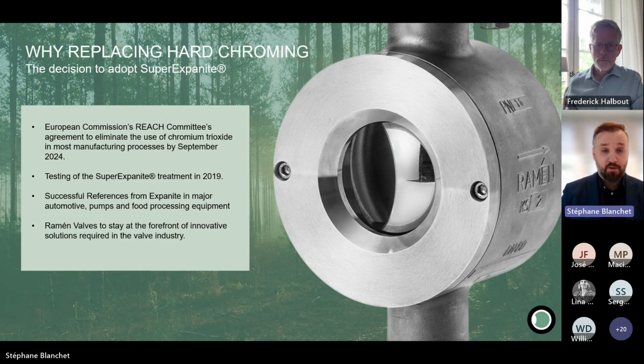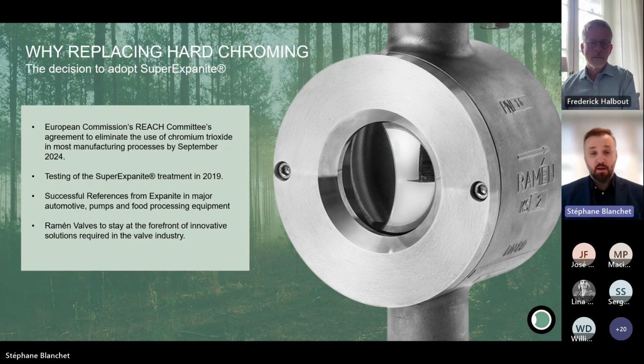So we tried the SuperExpanite treatment in 2019 in some steel plants in Sweden, and it was a success. The reference worked, so we decided at the end that we will really change from hardcombing to SuperExpanite. So it has been decided that Ramen Valves from now on will use SuperExpanite instead of hardcombing to increase the hardness of the valves.